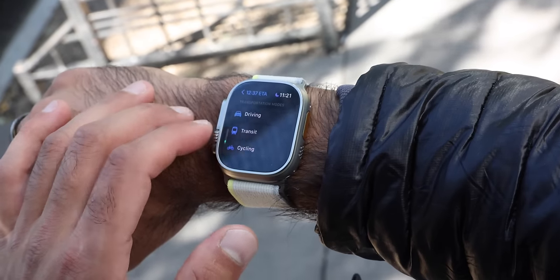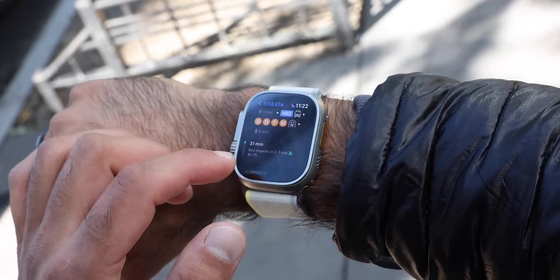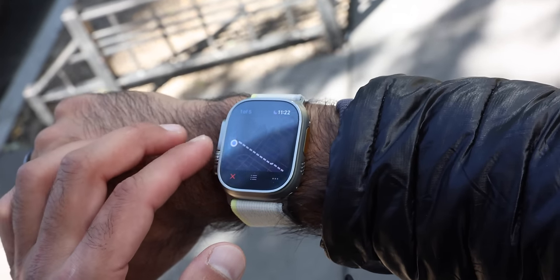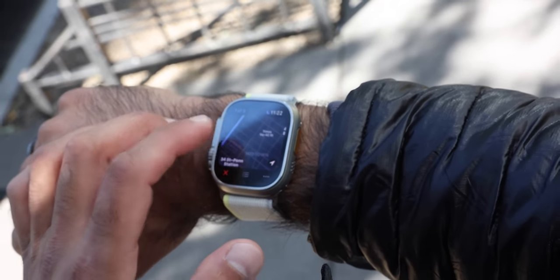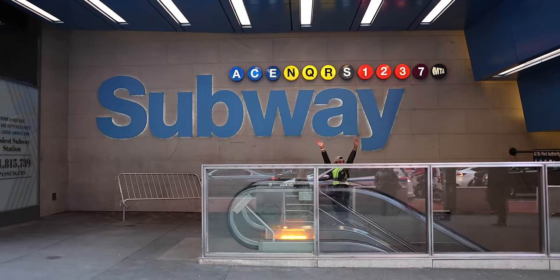On the Apple Watch, luckily, you can get transit directions. It's gonna show me which bus and train to take, as well as how much it's gonna cost and how long it's gonna take for the bus or train to arrive. What I love about the Apple Watch, though, is it does have a map where I can scroll, I can zoom in, and I can really understand where exactly we need to go. 36 minutes walking or about 25 minutes via transit. We're gonna use transit to test out the payment features on these devices.